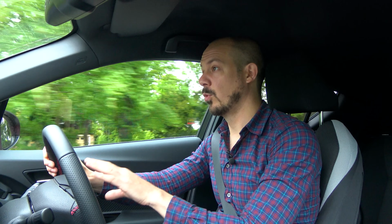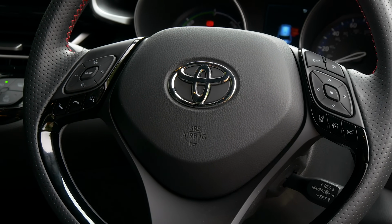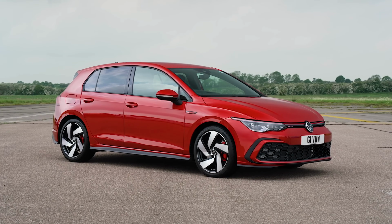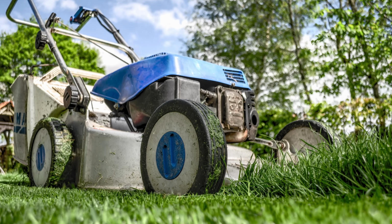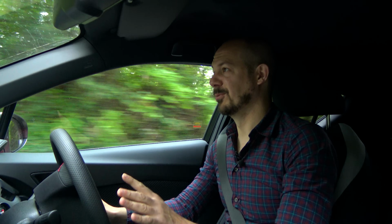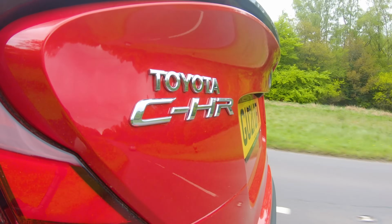It's very composed, and the steering, that's actually been tuned slightly differently on GR Sport models as well. It feels naturally weighted, it gives you plenty of confidence, and it does make you scratch your head. It's a bit like Volkswagen investing a load of money making the next Golf GTI as good to drive as it possibly could be, and then fitting it with the engine from a lawnmower. Okay, that's a bit of an extreme example, but you get the point. The CHR feels like it deserves a more powerful engine, and also a gearbox that isn't just focused on fuel economy, but is focused a bit more on drivability as well.